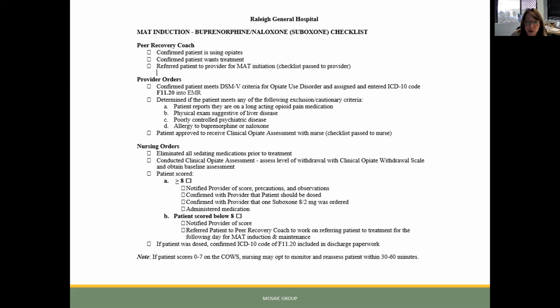And so once the physician or their provider approves the patient, they will then pass the checklist on to you guys. And your role is to conduct a clinical opiate assessment, or a COWS, to determine the level of withdrawal that the patient is in. And the COWS is used to be able to determine if we can give the patient a single dose of 8 milligrams of buprenorphine. If the patient scores 8 or higher, then you will notify the provider and they will write the order for the 8 milligrams of Suboxone, and you will give it to the patient.